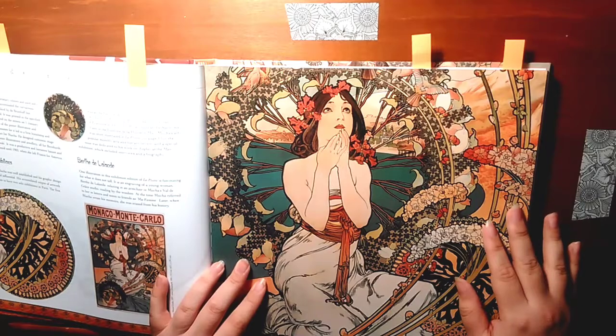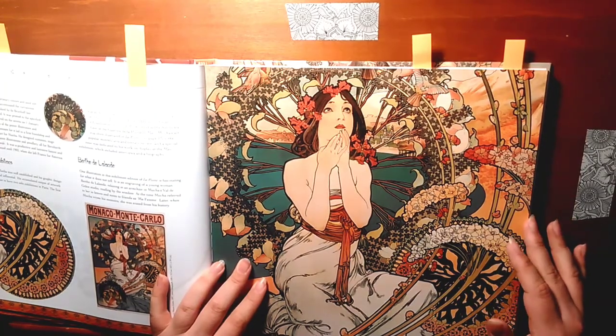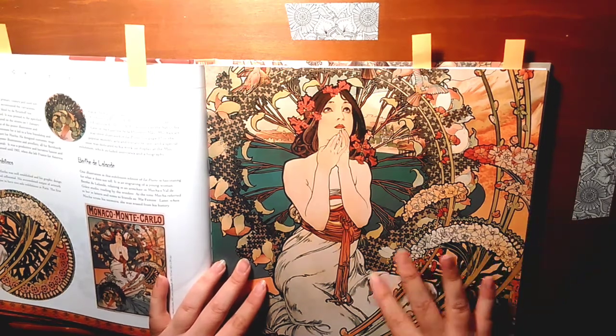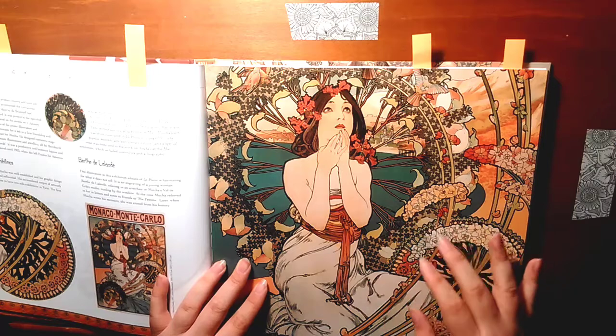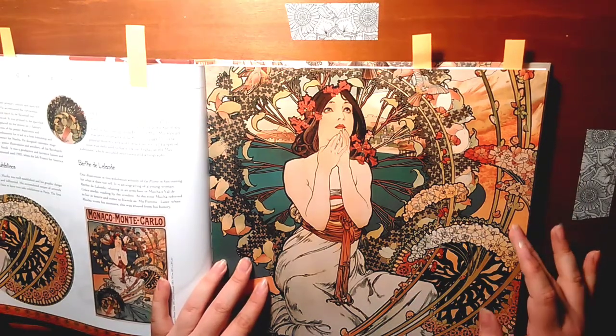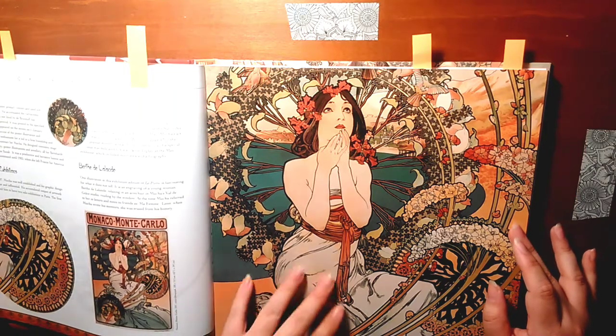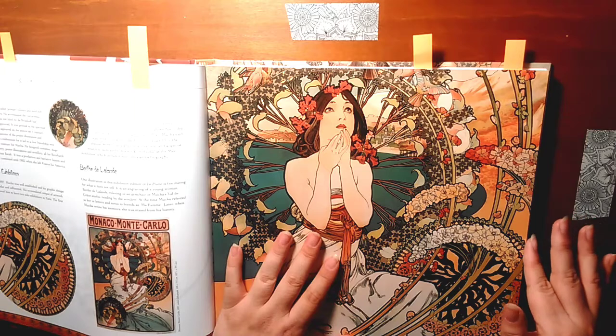Like this piece, I used to have this piece on a t-shirt for the longest time until I was in a car crash and I got all messed up. But the detailing in the clothing and the flowers is something that has been referenced a lot in the work that I do, and I think it's a credit to Mucha in general.